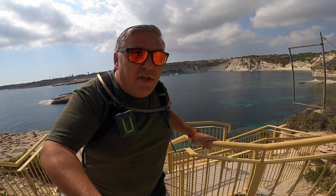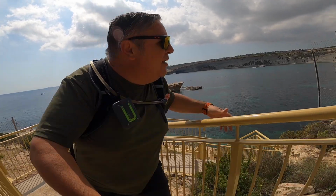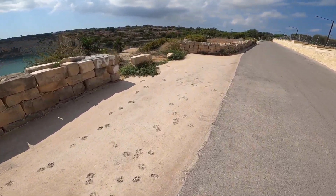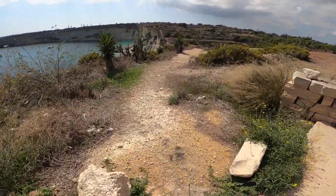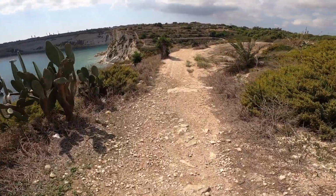The problem with the DJI mics, they are so good that you can hear me puffing, which is a big problem. I have walked around 500 meters to this area here, and then you will find a path leading to the trail. Which is always better than walking on concrete.